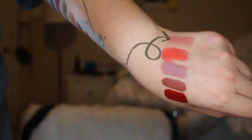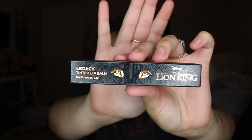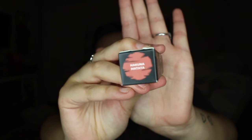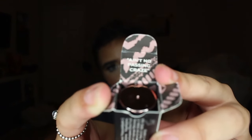Since I have this one, I'll just do this one first. So this is the tinted lip balm in the color Hakuna Matata. So this is what the packaging looks like. Really, it just has the eyes on there. It's simple but cute. And then it says Hakuna Matata on there. So you open it, and then the quote in there is, "Ain't no passing craze." So that one slides out.